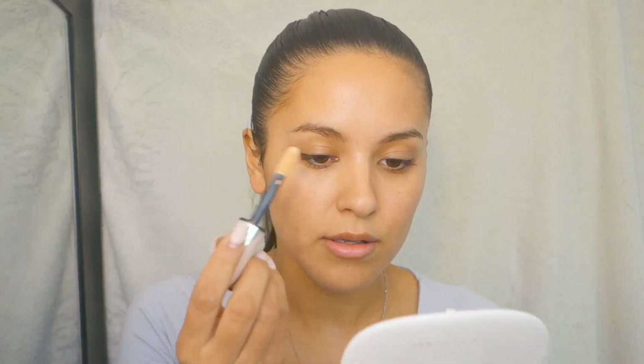I'm so excited. I am so excited. So I'm just gonna use this palette today on my eyes. I don't want to use like too many things. I'm really excited. Oh, and look who decided to show up. Been looking for her for like 2 weeks.